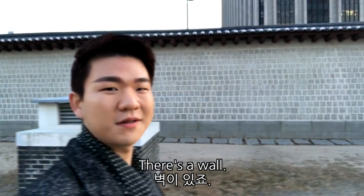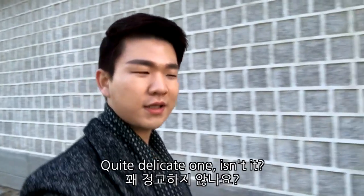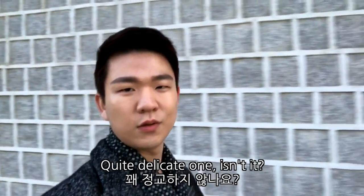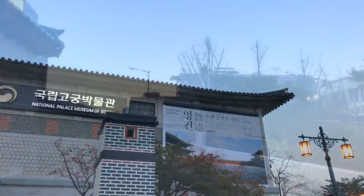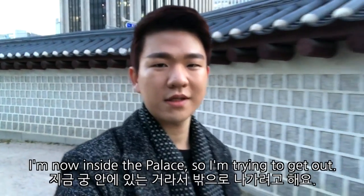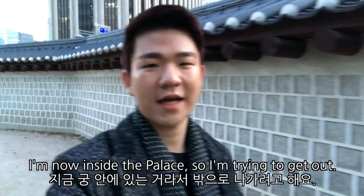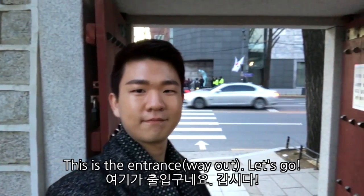And there's a wall. Let's get closer. Quite delicate one, isn't it? And behind me, that's the National Palace Museum of Korea. I'm now inside the palace, so I'm trying to get out. This is the entrance. Let's go.